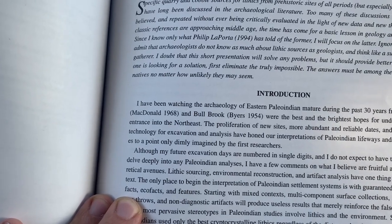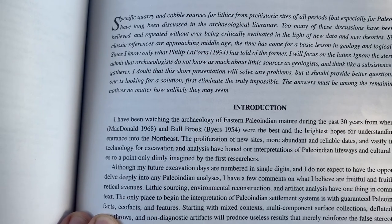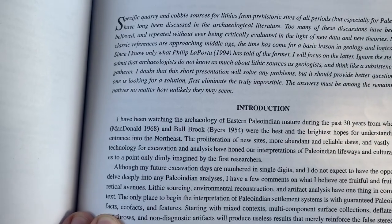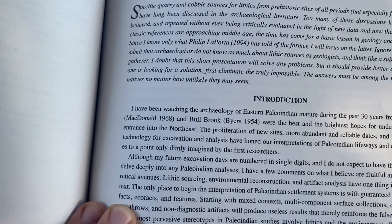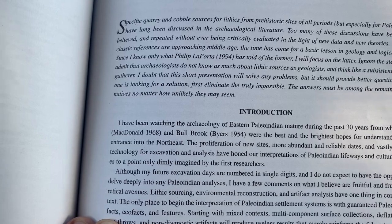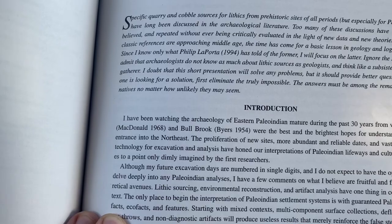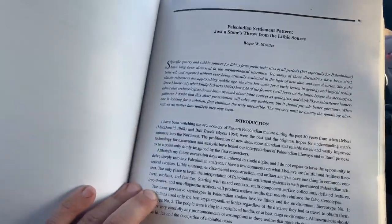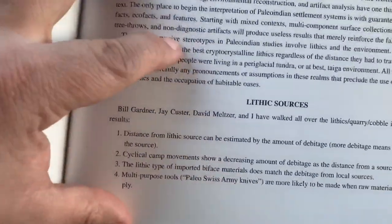Since I know only what Philip Laporta has told of the former, I will focus on the latter. Ignore the stereotypes, admit that archaeologists do not know as much about lithic sources as geologists, and think like a subsistence hunter-gatherer. I doubt that this short presentation will solve any problems, but it will provide better questions when one is looking for a solution. First, eliminate the truly impossible. The answers must be among the remaining alternatives, no matter how unlikely they seem. And he just goes over lithic sources here.